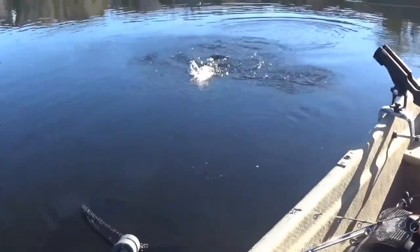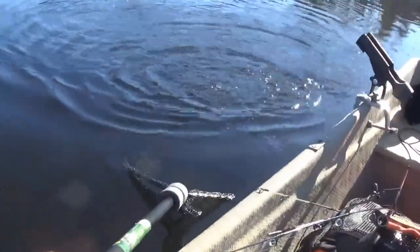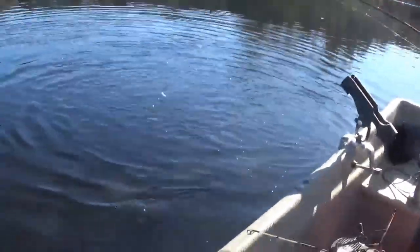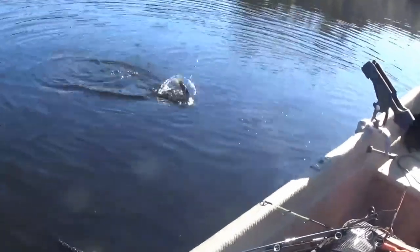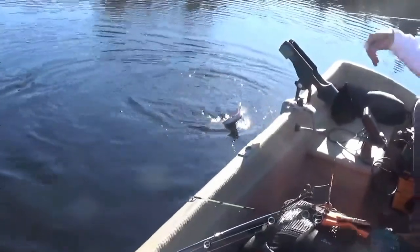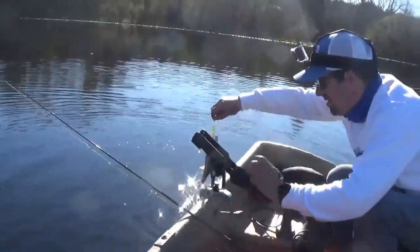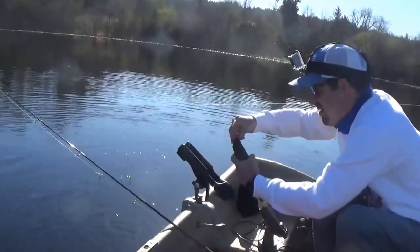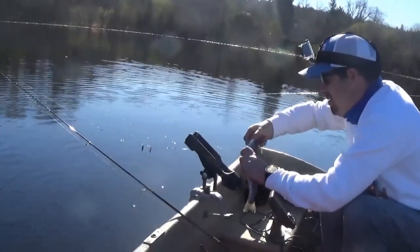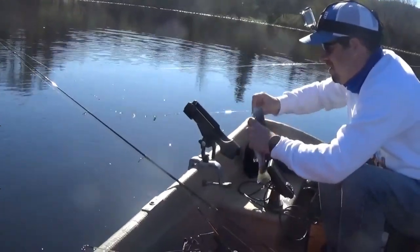We got a little guy, and we got a stalker, but I might just try and release him. We're just going to try to drop him off without even trying to touch it. Big guy, little guy. All right, first one. He's got that spinner on there, the pink, and a lime green flasher on it. There you go, nice little stalker rainbow.